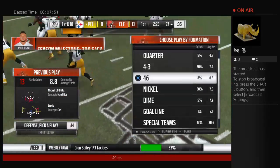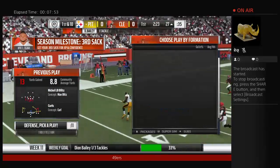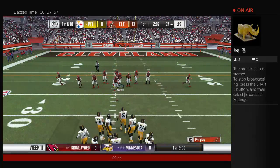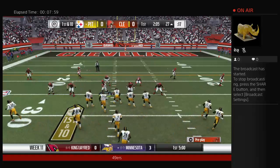All right, I'm doing my rudimentary math here. That's his 3rd catch here in the first quarter. I don't know if it's just game plan or he's just finding his way open. Yeah, maybe a little of both.